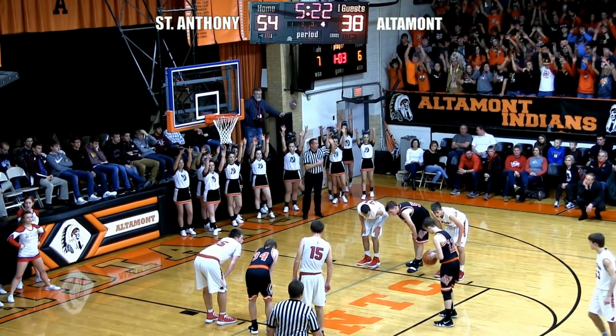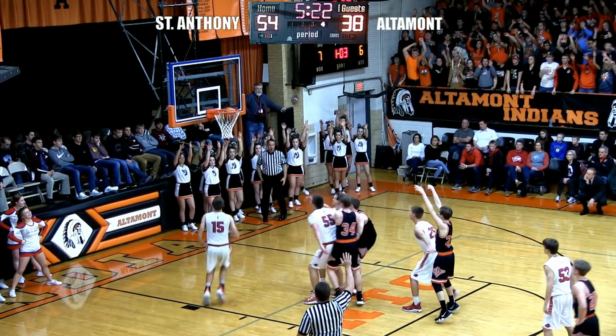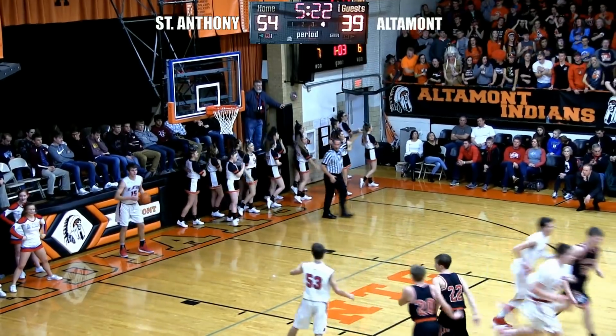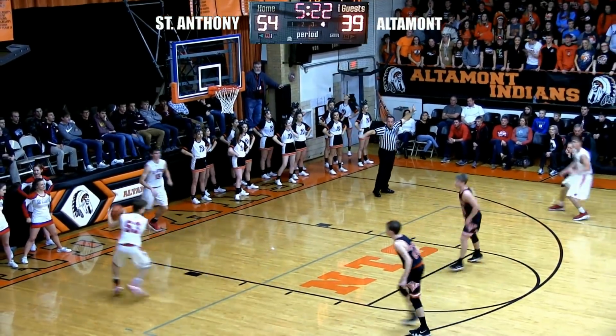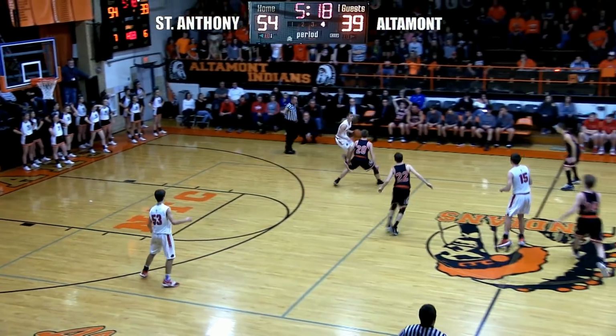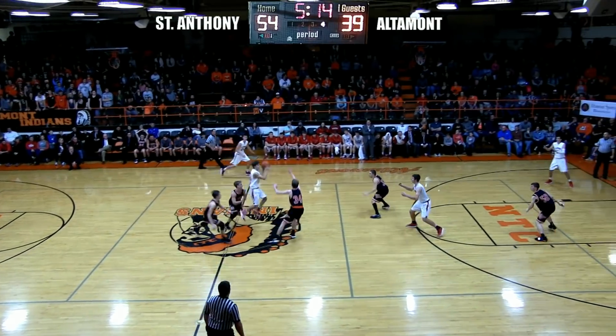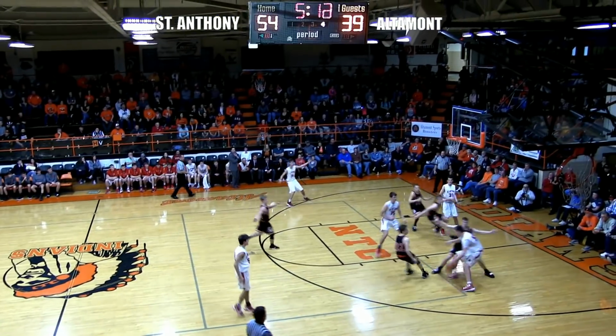5:22 left in this one. And the all-tournament team, and again, some other surprises tonight. Stick around. Foul shot by Yarhouse is good. Sorry. Yarhouse with 6. And it's 54-39. So, 5:16 to go. St. Anthony with the ball and the lead. They get it, Antrim down to Dust.